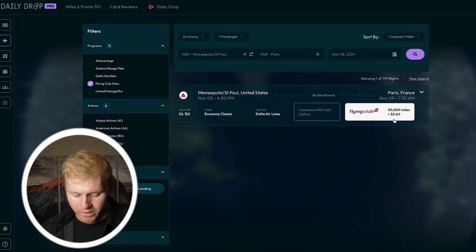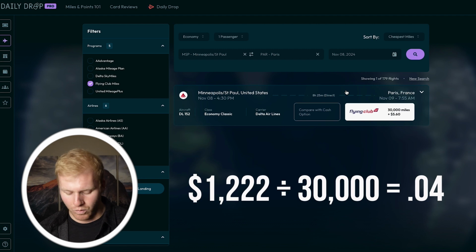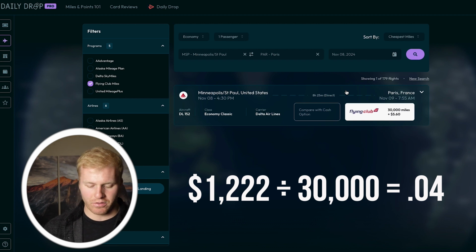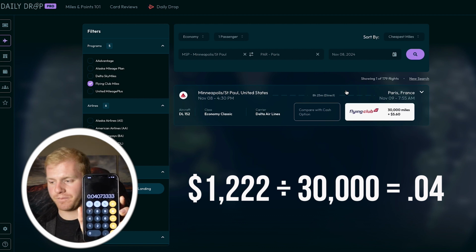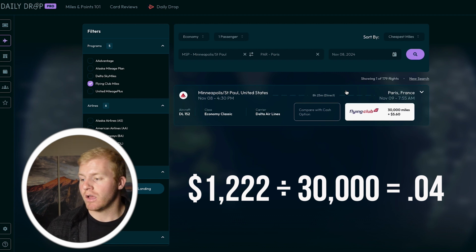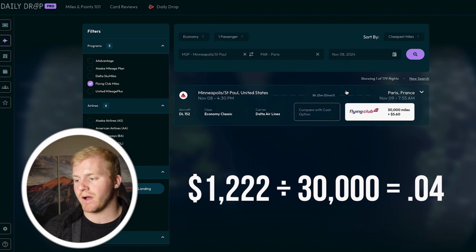Now, to see if this is really a good deal or not, what I typically do is I will take the price of my flights, which is $1,222, and then I divide that by our miles, which is 30,000 miles. And that's gonna give me 0.04. What that tells me is I'm getting about 4 cents per mile. Typically what I like to look for is greater than 2. So I would say that this is a great deal to use for points and miles.